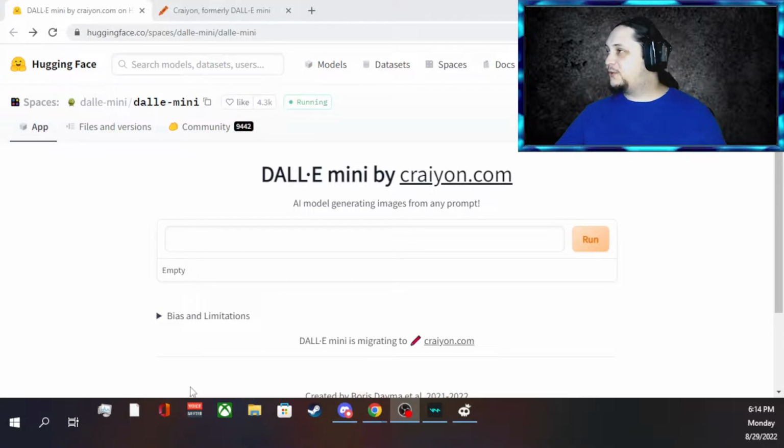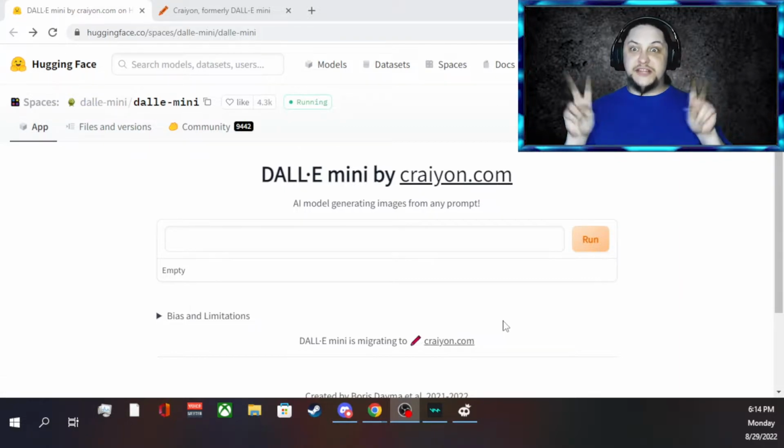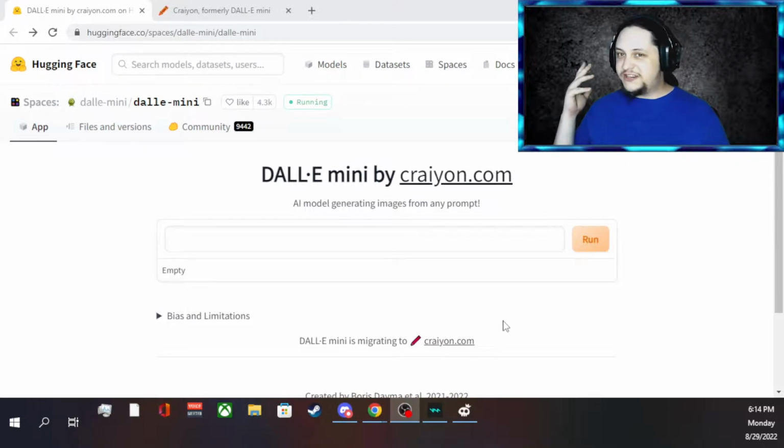I already have pulled up Crayon.com, but I want to see if there's any difference between what this pulls up and what Crayon pulls up based on the same images. So, no matter what the prompt, there's going to be two sets. This program is capable of providing some fantastic stuff and also just absolute nightmare fuel. So we're going to see what we can come up with, just playing around with it.